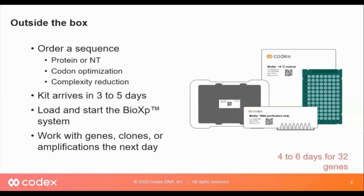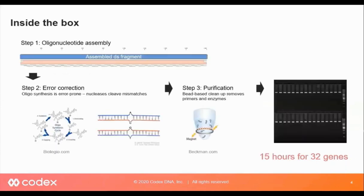The next morning, you work with your genes or clones or amplifications, whatever kit you've decided to order, and you're ready to go. All said, that's about 4 to 6 days, and the capacity of the machine is 32 genes per run. Now a little bit more of the nuts and bolts of what goes on inside the machine, if you're interested.